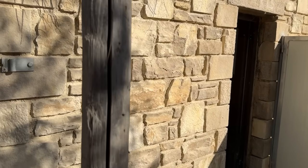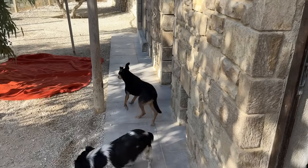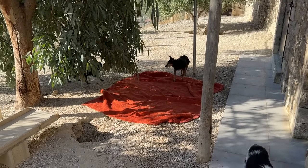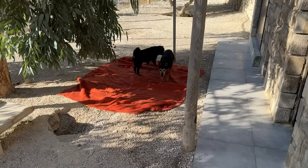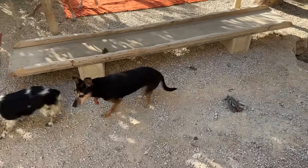And also here is Olive. Olive is here. There she is. Olive is a shy girl, and I'm trying to find the right friends for her. And it looks like Fred is very interesting for her. So I think it's a good move for Olive.